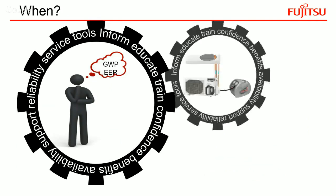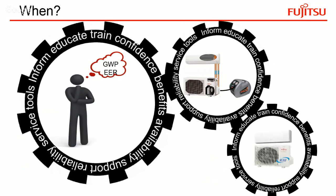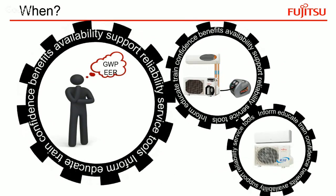Then we need to look to train the contractors and the service engineers, making them comfortable with the different tools they're using, recovery machines and vacuum pumps, giving them time to purchase this equipment, and also making them confident to work on the product. We will be introducing R32 training courses later this year. And then finally, we see the product arriving to our market. Fujitsu are expected to announce products later this year, early next year.